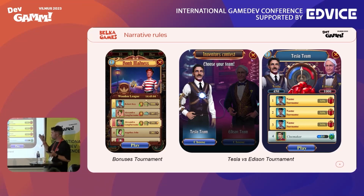So, these are 2 of our competitive events. On the left, it's an old tournament where you need to collect bonuses, lightnings, bombs, and crosses to compete with other players. Here, the narrative is quite simple. You are faced with a juggler from a Traveling Circus who asks you to collect those bonuses, and they are represented as risky juggling objects. As you can see, there are no cultural references, deep gameplay integration, or narrative logic. It's just a setting, character, and a task.